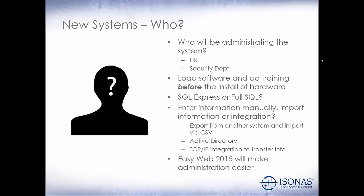It's always best just to add EasyWeb 2015 to the quote, as it will make administration for the end user easier.